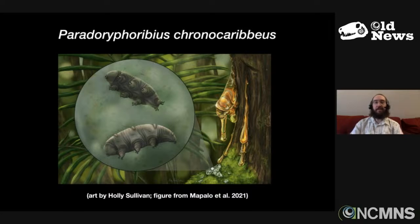And the discovery of this one actually is interesting. So the researchers who were working on it did not go out looking for fossil tardigrades. The chunk of amber that Paradoriferibius is in also contains ants. And so ant researchers looking at ants in amber were examining them at great detail under the microscope. And I guess just looked over in the corner and like, hey, what's that little thing in there? And it turned out to be just the third tardigrade in amber. So this has interesting implications for basically interpreting the deep history of tardigrade evolution.